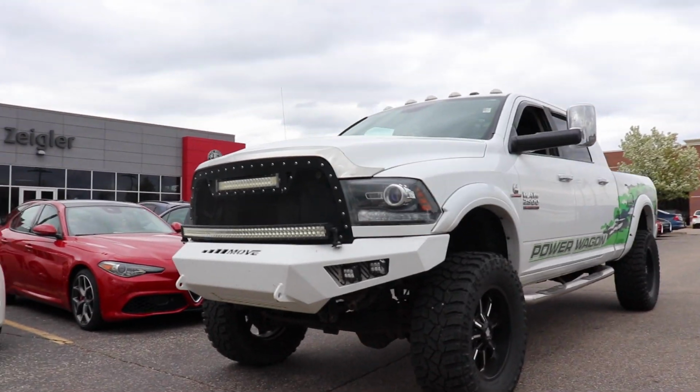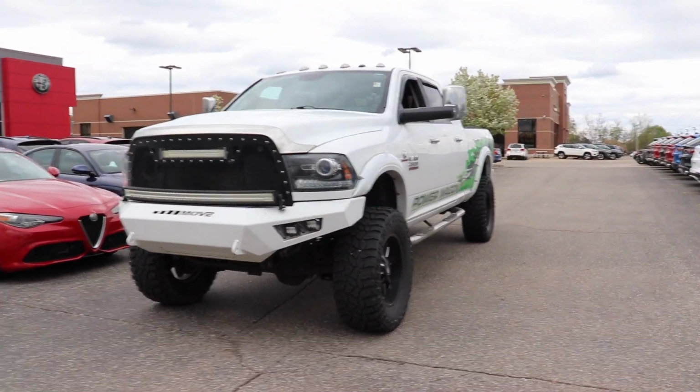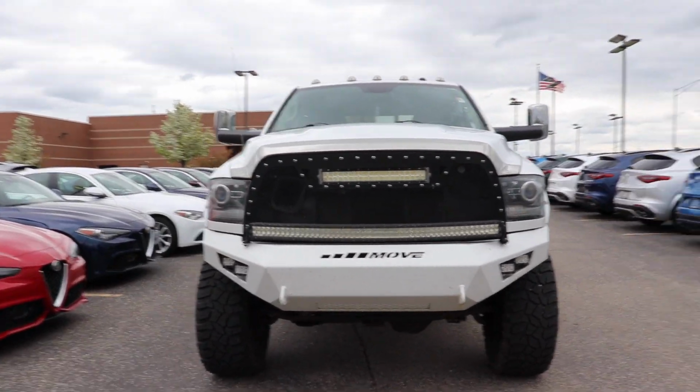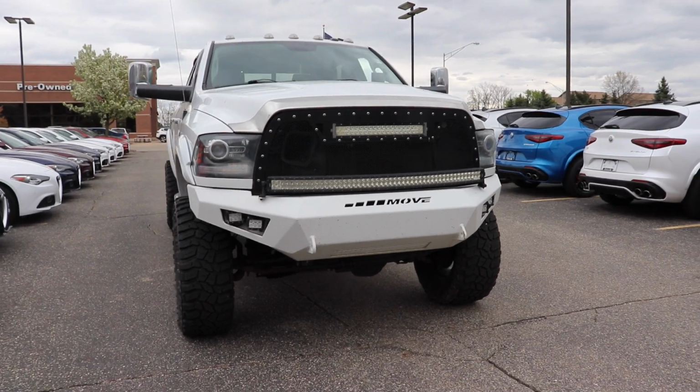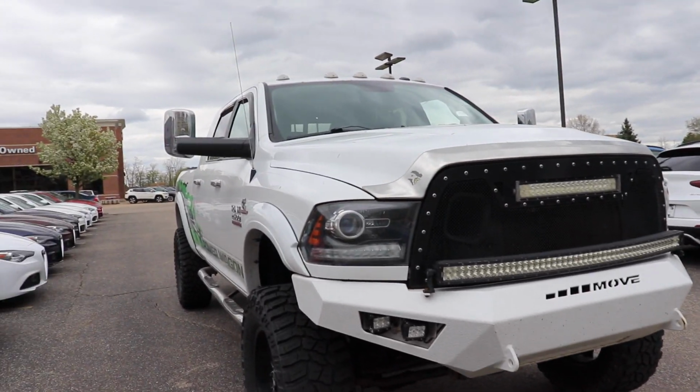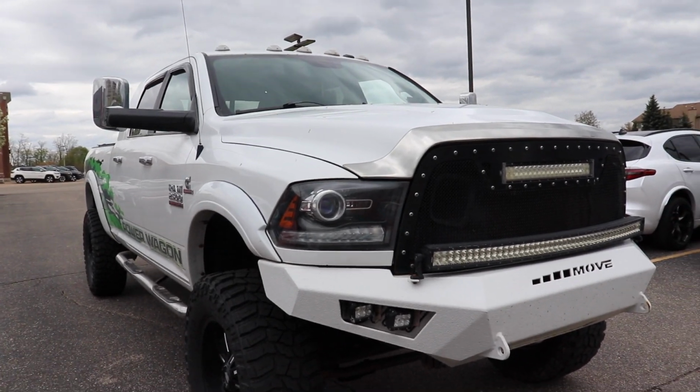Hello YouTube, today I'm taking a look at this 2013 Ram 2500. This is a Laramie Megacab with the 6.7 liter Cummins turbo diesel. Lots of aftermarket equipment on this vehicle.